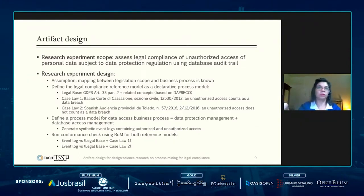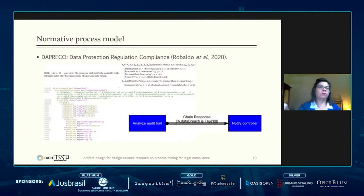So my normative process model of these artifacts is being built upon rewriting LegalRuleML statements of the DAPRECO knowledge base from Livio Robaldo into Declare language, considering these two normative settings and resulting in two declarative process models. The conformance checking of each of these models against the event logs shall produce respectively legally non-compliant and compliant results.